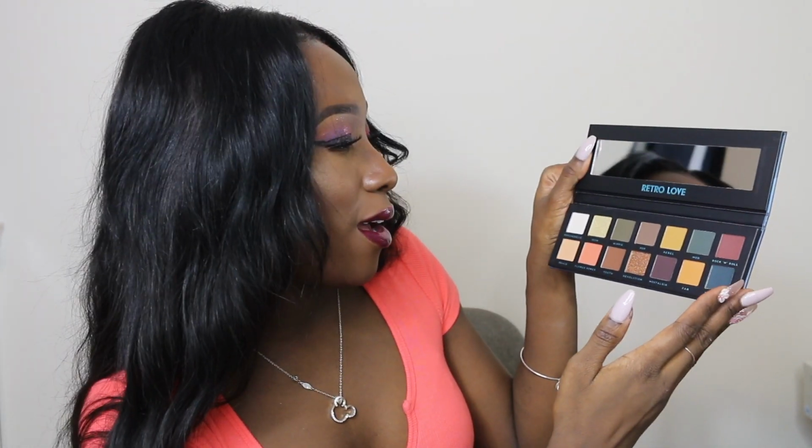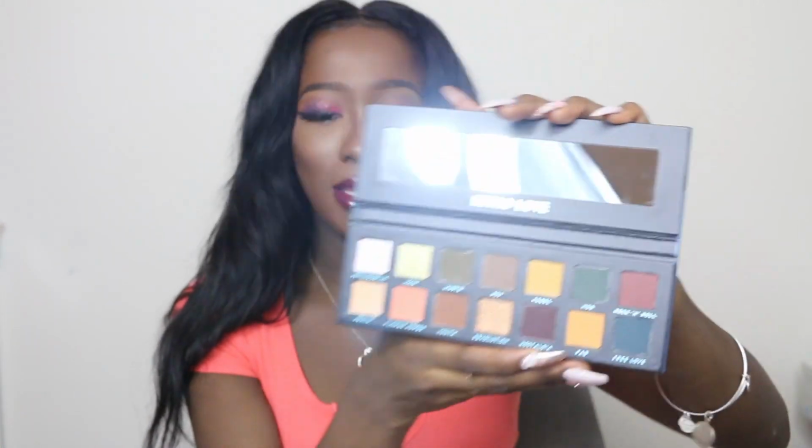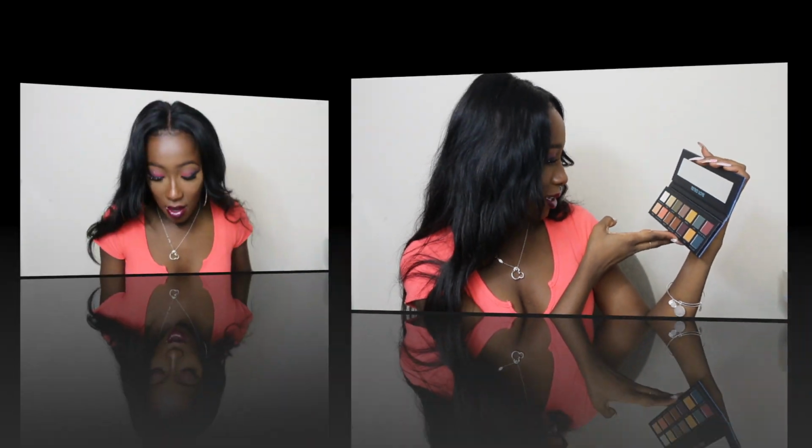Okay, and it's got these nice greens and brick reds and earthy tones that'll be amazing on any skin tone. Like, how could you not love what's in here? This is incredible. Oh, okay, this one's really exciting.